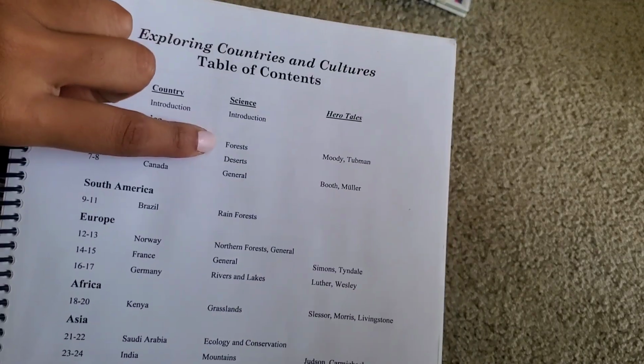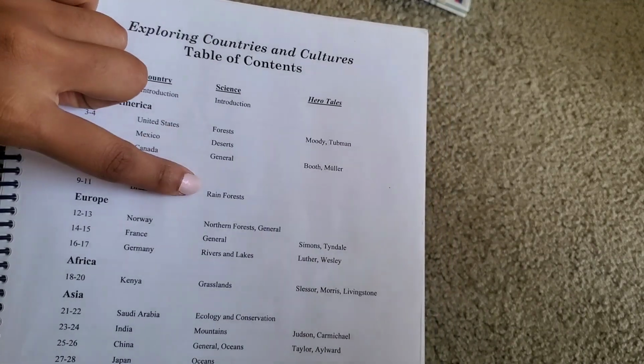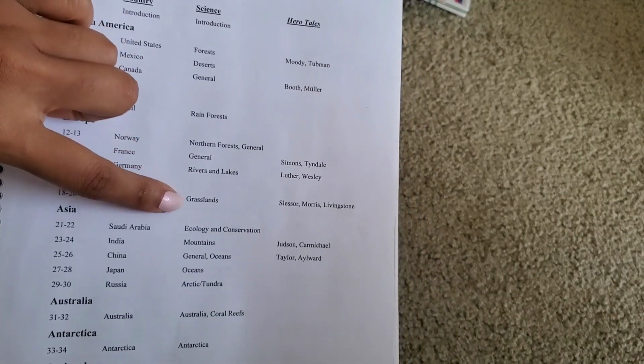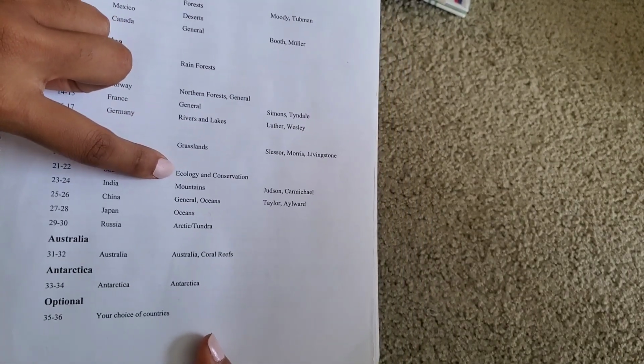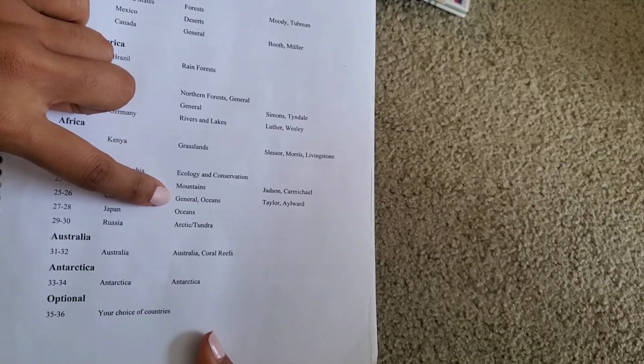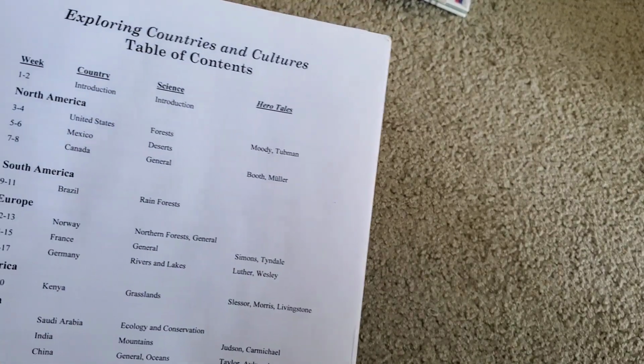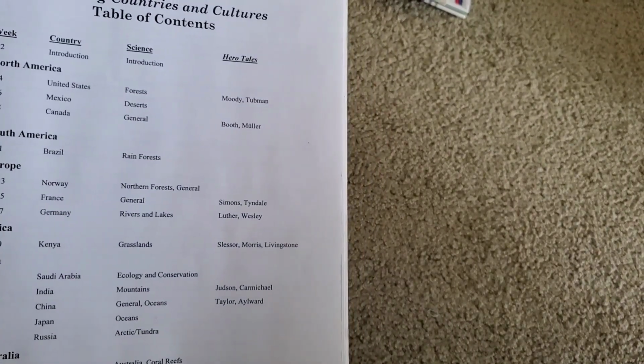And then we're doing forest, desert, rainforest, northern forest, rivers and lakes, the grasslands, ecology, conservation, mountains, oceans, Arctic and the tundra, Australia, the coral reefs, and Antarctica. We're studying some hero tales. These are heroes and people who have done great accomplishments.